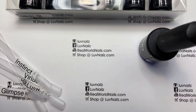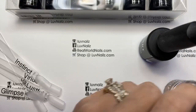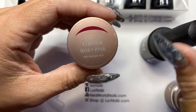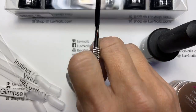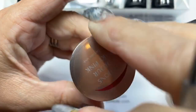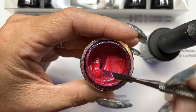It reminds me a lot of some of my favorites in Options collection. This one in particular, which those of you who have Risky Pink saw this and probably thought, ooh, that's like Risky Pink. It is and it's not. So Risky Pink is, if you don't have it, an amazing summer color. And if you don't have a lot of Options colors, this is one that I do suggest you get. It blends really, really nice into an ombre.